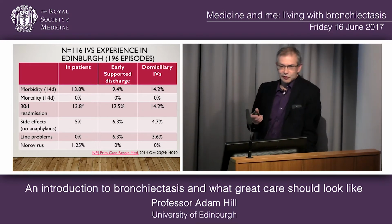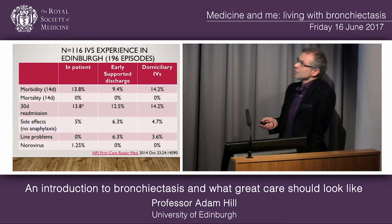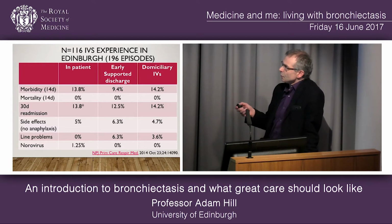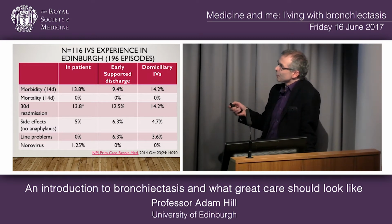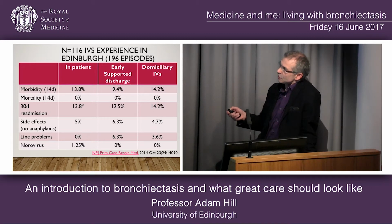We've done a lot of work in Edinburgh looking at the safety of giving intravenous antibiotic therapy at home, because you've got to remember a lot of people are middle-aged or elderly, so you want to make sure that if you are delivering at home it's safe, and it is safe. No patient died at home, thank goodness. Morbidity means that they've had some sort of upset, but that's the same in all groups, whether you're in hospital. Early supported discharge means you've gone into hospital for a couple of days, then gone home, and domiciliary IVs means you've had them all at home.